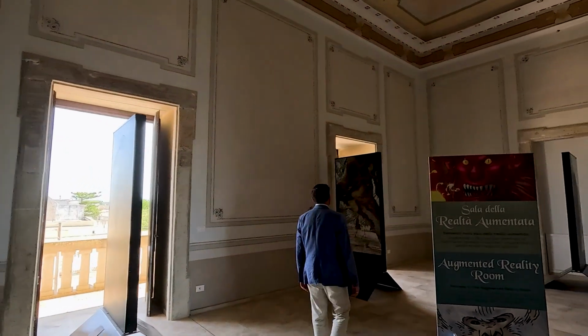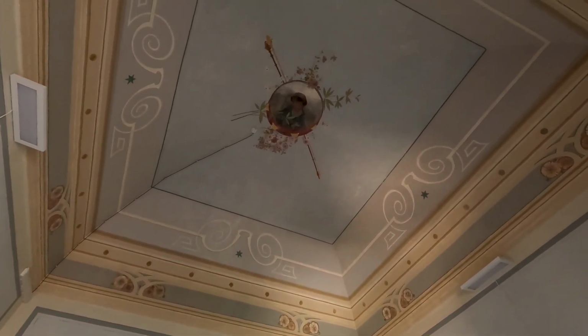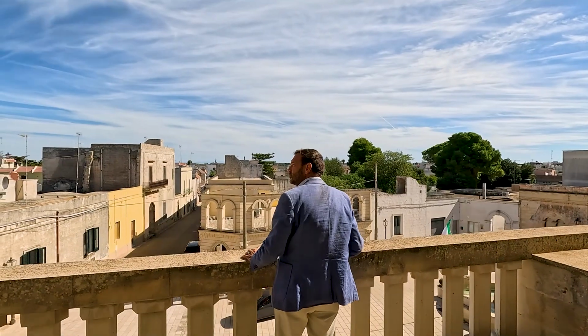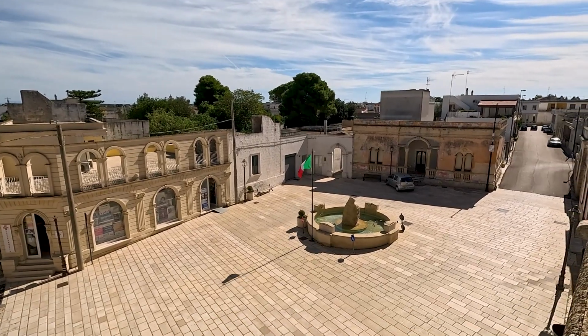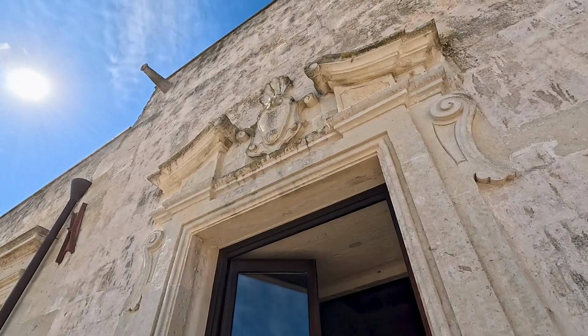These frescoes are wonderful, obviously revisited much later, I would say. Maybe end of the 1800s, beginning of the 19th century, when this one became a private residence, also known as the Palazzo Baronale.